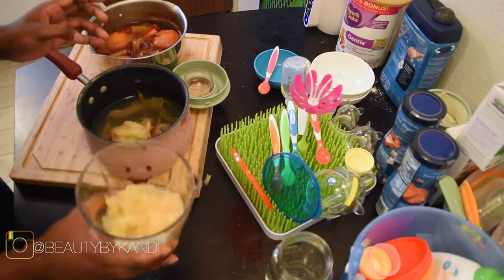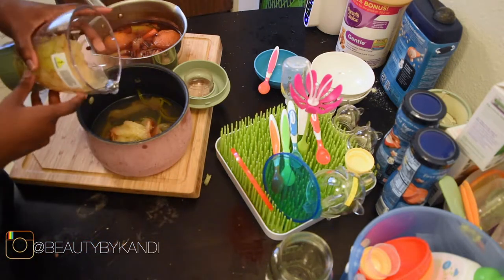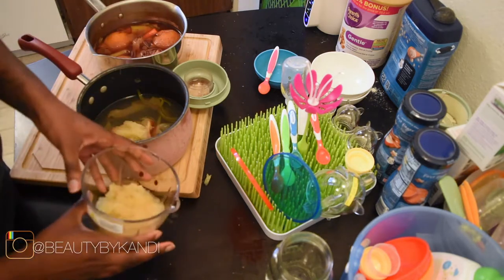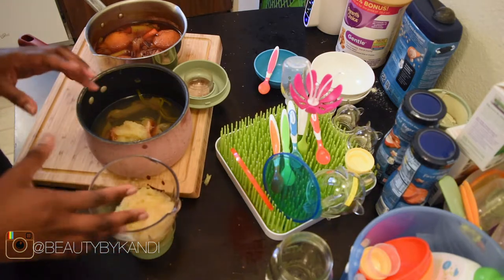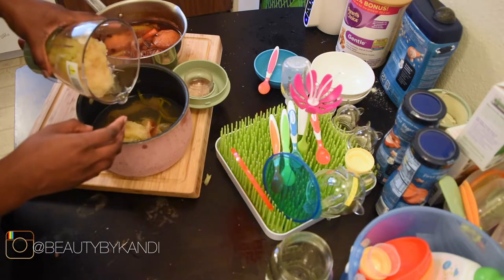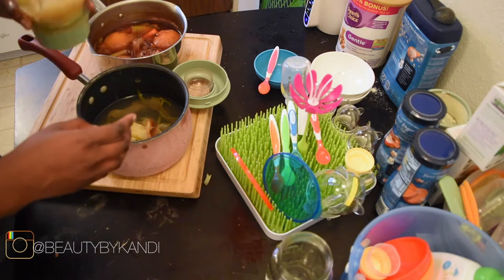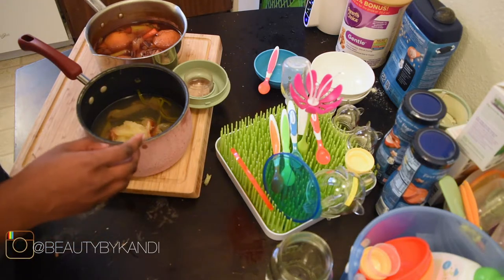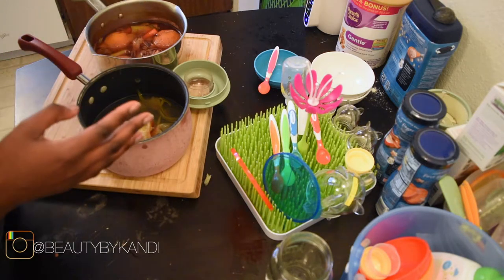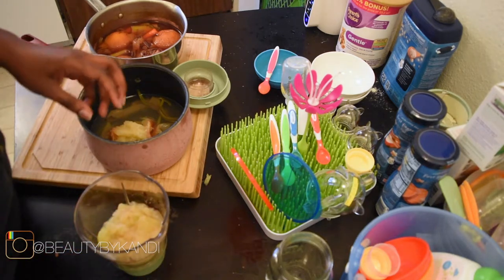Now, the reason why I'm dumping out the remaining juice from this is because apples and zucchini is really watery. And because Oliver's food now needs to be chunkier than it was when we first started feeding him, I'm just naturally dumping out the extra juice because I really want this to be as chunky as I possibly can. Which is kind of hard because it's really already mush. Blending the two foods together, I should have had a more dense food in this with it, but that's okay.